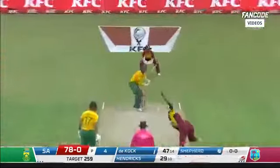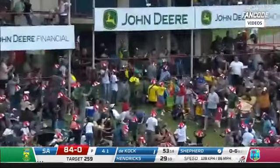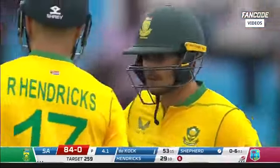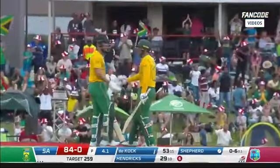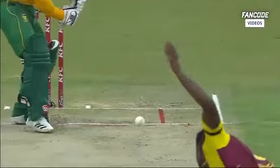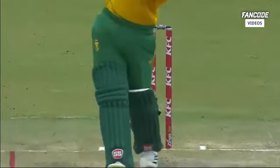16 off that. Oh, he's got that. He's picked it up and he's hit that a long time. 50 for Quinton de Kock. 53 of 15 deliveries. That's the fastest all time for South Africa, 5th joint fastest overall. Sheffield, a little bit of slinging action, trying to cramp him for room.